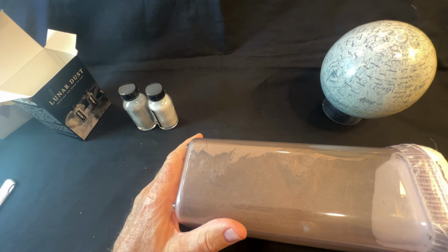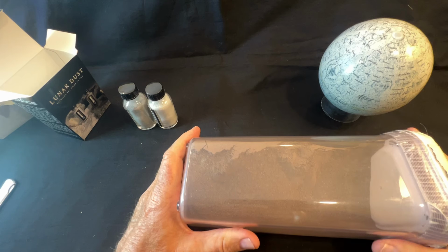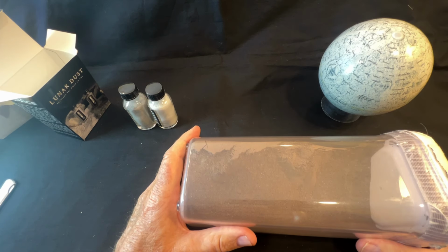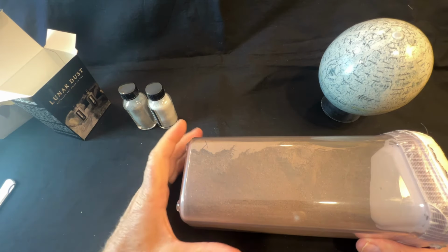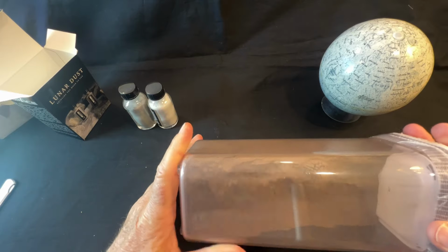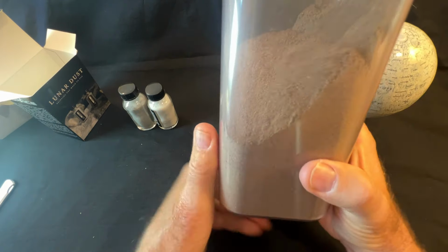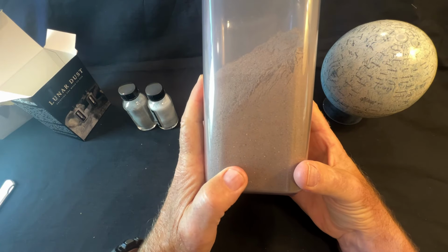So again, using the space probes and rovers that have landed on Mars and analyzed the soil, they took the minerals that were on Earth that were the same as those found on Mars and mixed them up into a kind of a recipe that matches the soil on Mars. So this is a lot redder. It's also very heavy because it has a lot of iron in it.